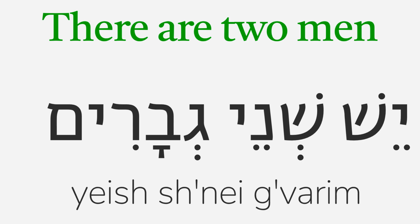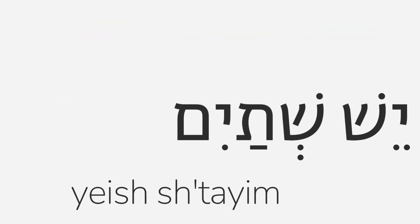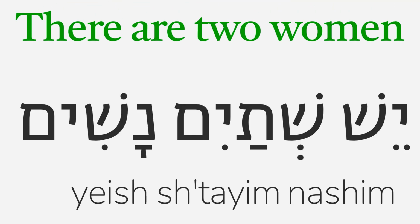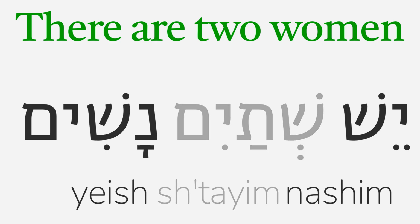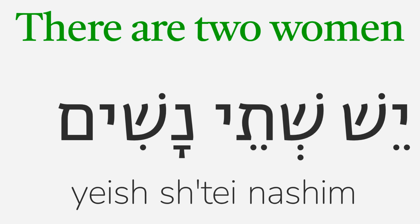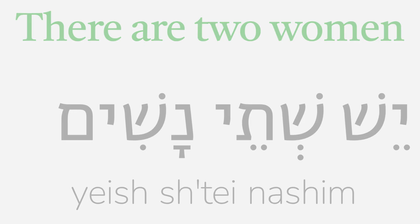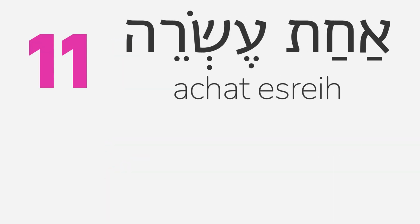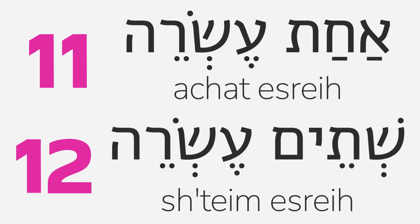The same shortening happens with the feminine form shtaim. We don't say yesh shtaim nashim to mean there are 2 nashim, women, but instead we shorten that aim ending to a. Shtei. Yesh shtei nashim. There are 2 women. These irregularities, by the way, that happen with achat and shtaim, 1 and 2, do not happen with achat esrei and shteim esrei, 11 and 12, which in Hebrew are said as 110 and 210.